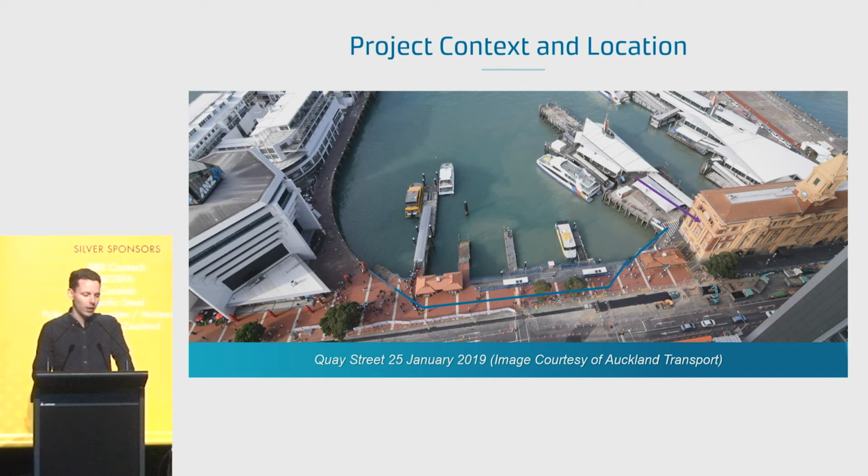The ferry basin development was also part of the Downtown Infrastructure Development Program, and this involved the creation of 6 new ferry berths. And then in the red here, we have Te Wananga. That's the approximate extent of it. Te Wananga came about following the sale of the Queen Elizabeth Square for the Commercial Bay development, which is just up the road.